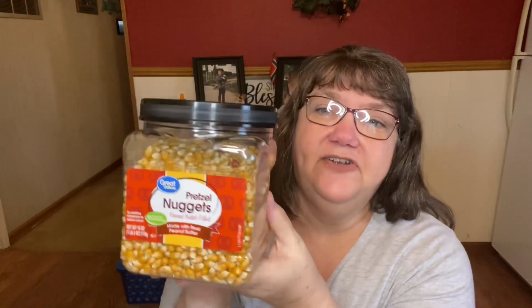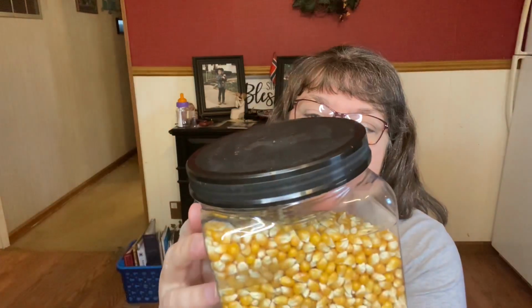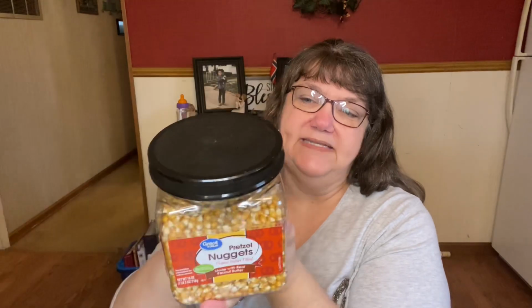I'd like to show you just real quick for the beginning preppers out there that I know storage containers can be expensive, and at least I had to save money before I could invest in items like that. But here's a container. I had got Pretzel Nuggets probably at Sam's or Walmart. And when I used the product, I washed and dried this very well. And this is now a place I store my popcorn. It's an airtight plastic jar.